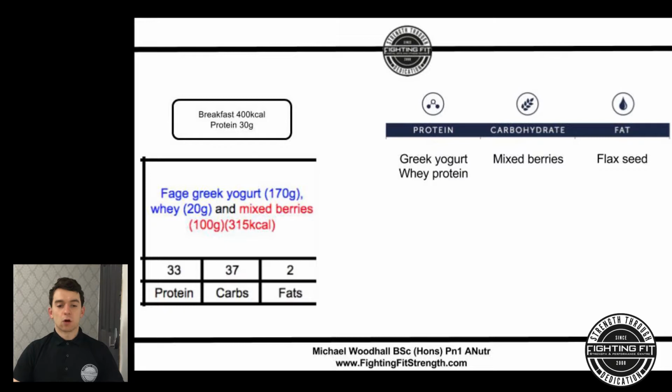Here, the goal at this meal of distribution of my calories and protein for the day was 400 calories approximately, and to get that 30 grams of protein. So you can see the meal is Greek yogurt with some whey protein mixed in and some berries. And that provides about 33 grams of protein, 40 grams of carbs, and minimal fats. If you look on the right hand side, the sources of protein that I will have built this meal around will be Greek yogurt and the whey protein, the carbohydrates included with the mixed berries, and if I did want to include some fats, what I could do is put some flaxseed in there or some chia seed.